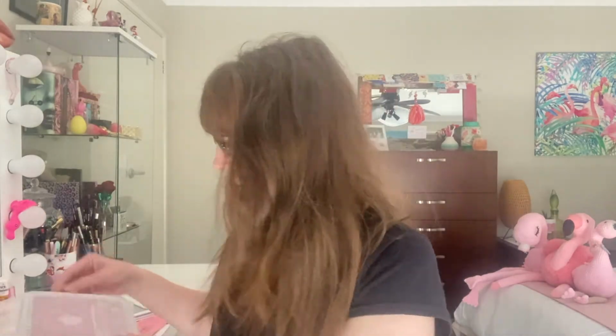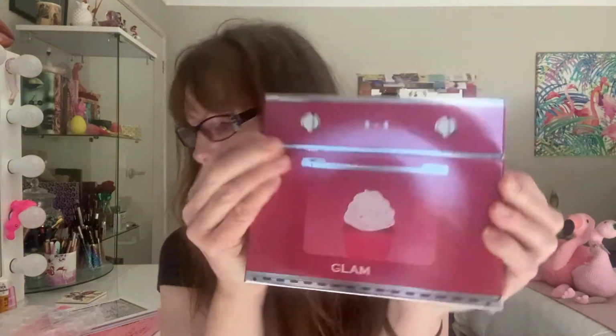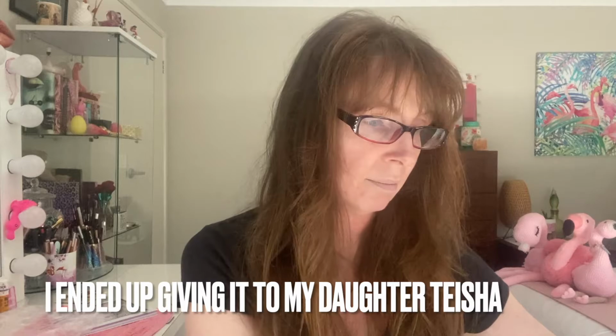Now let's open the other palette and see. So you will have already seen this palette, and that's part of the story. That is the Red Velvet palette. Strangely enough, this is all sealed in plastic. So I'm going to leave it that way for now because I'm not going to be keeping this palette. I'm going to put it aside for now and decide what I'm going to do with it. But I'm pretty sure it's all been coming with bubble wrap and everything, so it should be fine.